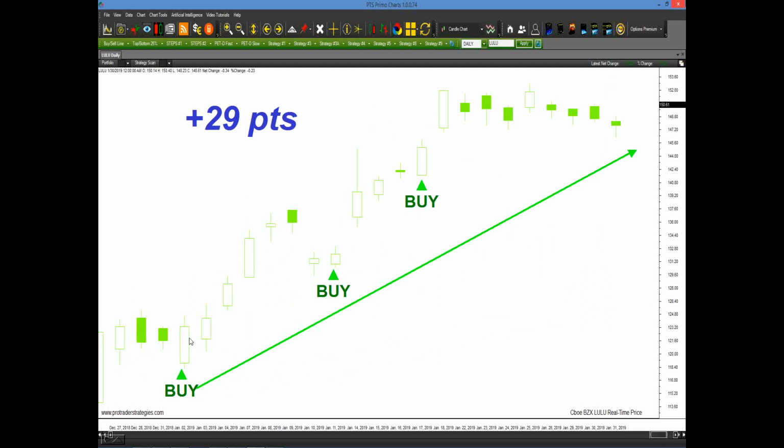Had you taken the very first one on the second day of January, guess what? In 1 month, you possibly could have generated potentially 29 points. You just would have held on to the position. Now, by that point, most people would have been reading that report that came out and said, I think I'm going to buy Lulu. This stock looks pretty well, and it made the top 5 best performers of January. Guess what? You were already in it, and you were in it 29 points lower.